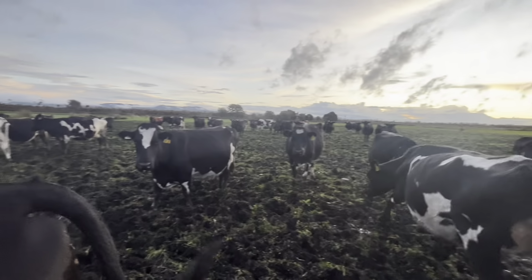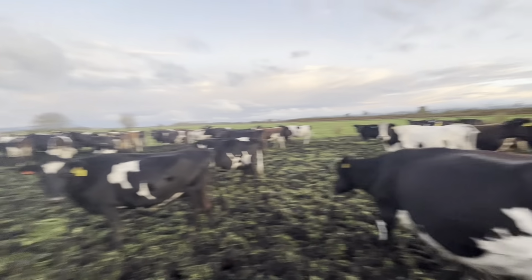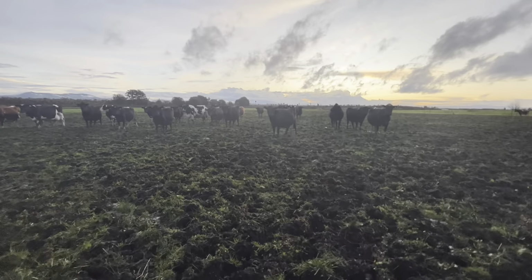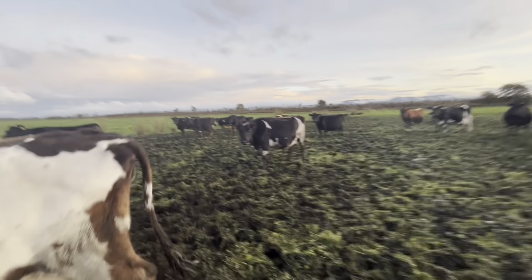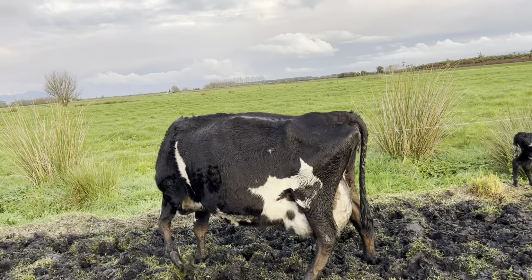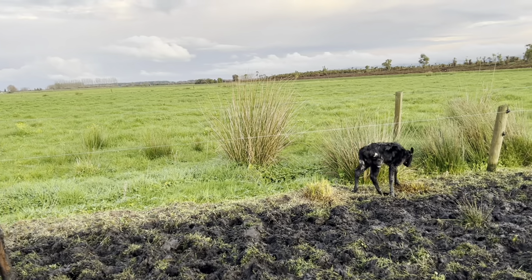Girls are getting better. Not as loud tonight. Not as many going for the gate. We're just checking. It's not too bad. This is alright. There's a little calf over here though. Go check on the little calf. Still on the herd. Just calved. Beautiful little calf there.